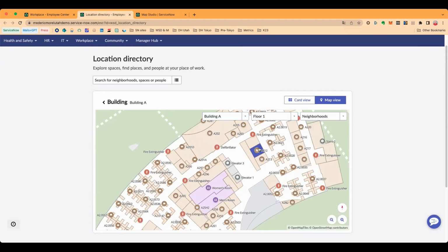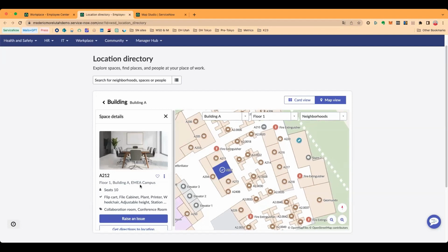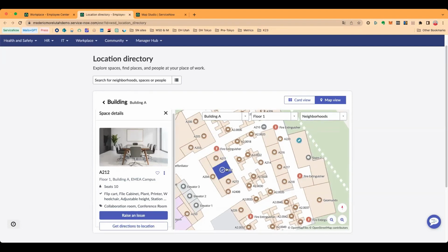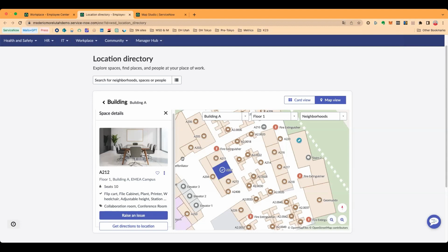So let's take an example here. We have this meeting room, and I can see the details of the meeting room. Usually I access the details if I want to raise an issue, for instance, or if I want to start a wayfinding scenario from point A to point B to have the shortest direction. And here you have three points. Just click on the points and a new menu appears, and you have the copy URL feature. So basically you just have to click on it, and you have in the clipboard a URL to that location.